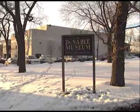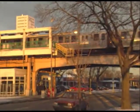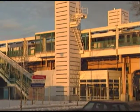Located at 57th Street and South Cottage Grove Avenue, the DuSable Museum is easily accessible by the CTA. Here's how.